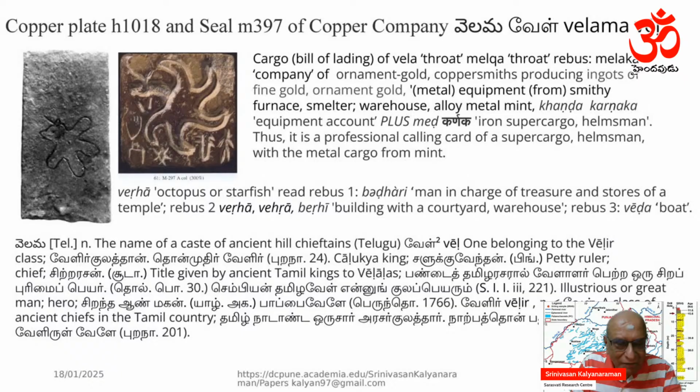Veda, Veda, Veda. It's an octopus in Lahnda language. Vedari is a man in charge of the treasury. Vela also is a building, a courtyard, a warehouse. So Vela, the octopus, represents a warehouse. Then what is that head of the unicorn shown? It has rings on the throat. Melaka, company. What company? Mreka, meka in Telugu, the goat.